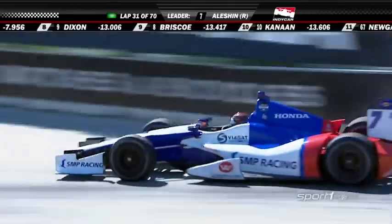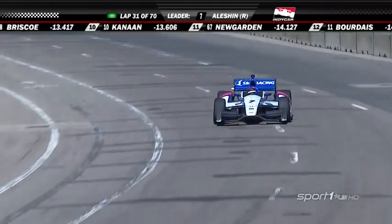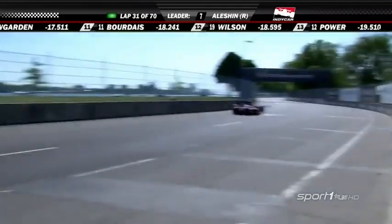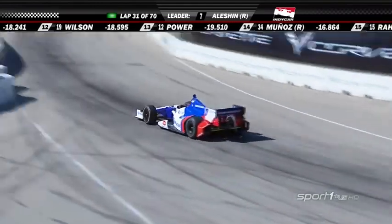There he is. Imagine packing up from your home, moving by yourself halfway around the world, renting a place in a brand new city where you don't really know anybody except the people who just hired you, that you don't really know all that well. But he knows how to drive a race car. That's all that really counts.